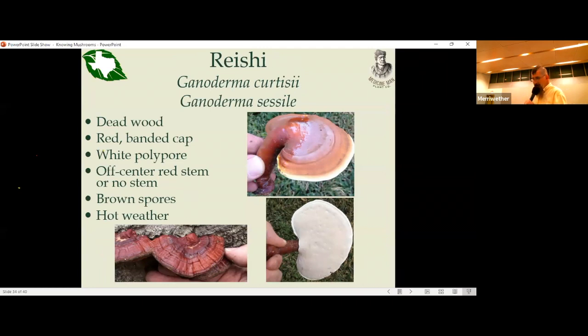Next up, the reishi mushroom. So we have two there, the Ganoderma curtisii and the Ganoderma sessile. These are, again, very, very common deadwood, Starship Enterprise polypore mushrooms. These grow on just about damn near every dead tree in the Houston area, which is kind of amazing because these are considered the mushrooms of immortality. The ones in Asia were only allowed for use by the emperor and the emperor's most beloved ones. And when we get to the medicinal properties, you'll kind of see why.